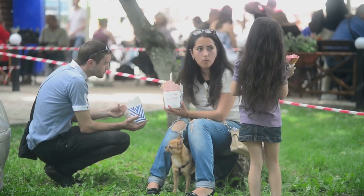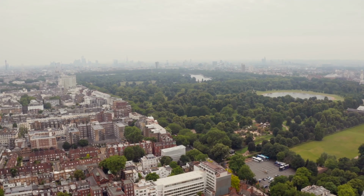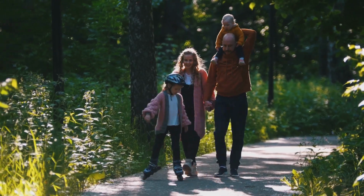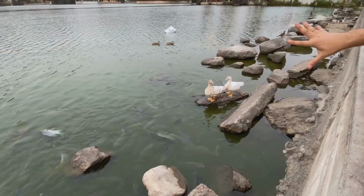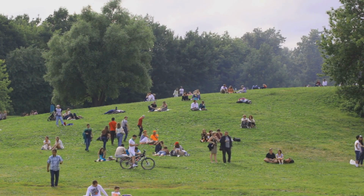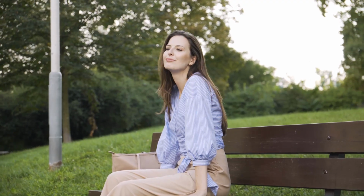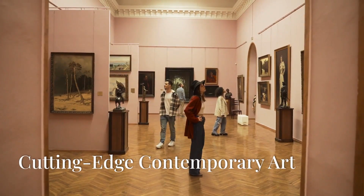Escape the city and reconnect with nature at Hampstead Heath, one of London's largest and most beautiful green spaces. This sprawling parkland offers something for everyone, with woodlands, meadows, ponds, and even a lido. Take a dip in the ponds, go for a hike, or simply relax on the grass and enjoy the stunning views of the city. It's the perfect place to escape the hustle and bustle and enjoy some peace and quiet.